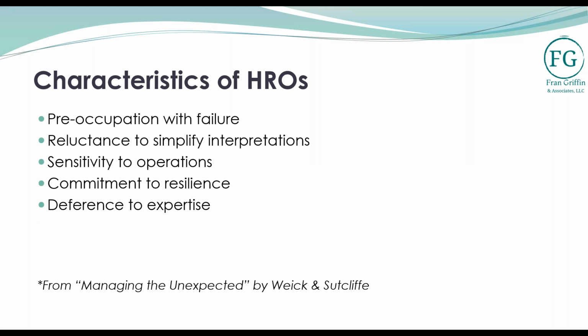So going back to about 2002, Weick and Sutcliffe came out with a book called Managing the Unexpected, and many of you may be familiar with this book. There have actually been several editions and different versions. The first one, though, came out around 2002, and some colleagues and I became very familiar with it back then, and these characteristics may be familiar to many of you.